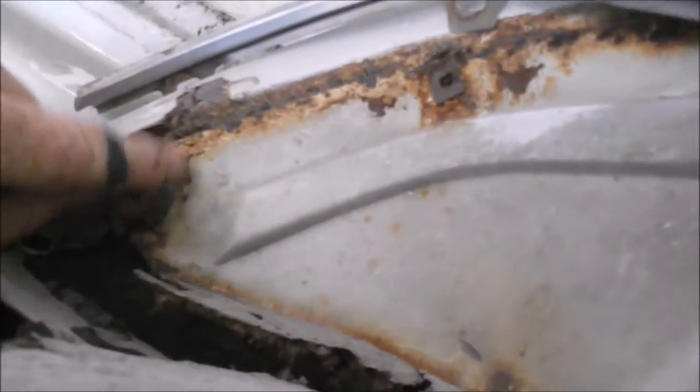This one is actually in better shape as far as the headlight bucket. As far as this thing goes, I don't have to redo that. Just fix the end of this, and of course this right here, I'll have to make a new one of those, and I already know how to do that. So that'll be the next deal.